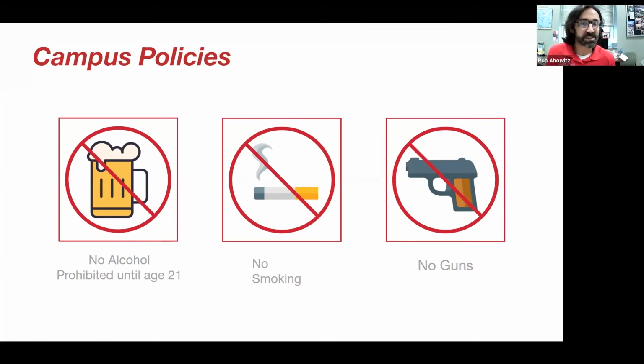The second policy is smoking. Smoking is prohibited everywhere on campus, inside the buildings, outside of the buildings. Anytime you're in or on campus, you may not smoke cigarettes or use e-cigarettes, the vaping. And this is a bigger adjustment for many students who are from countries where smoking is still popular and accepted, because smoking has declined in popularity among United States students.